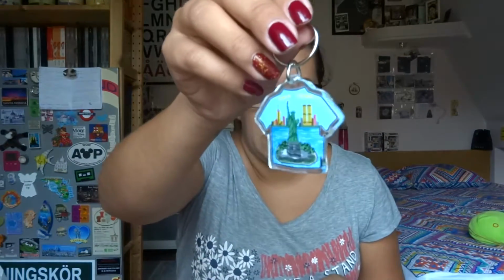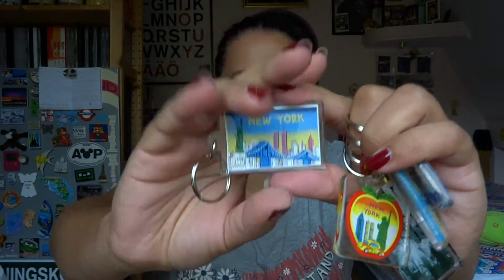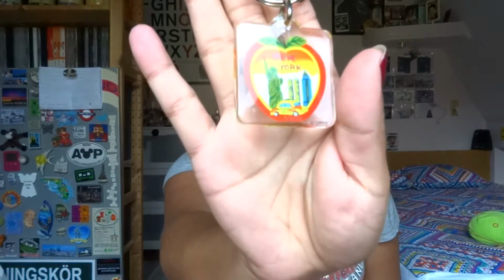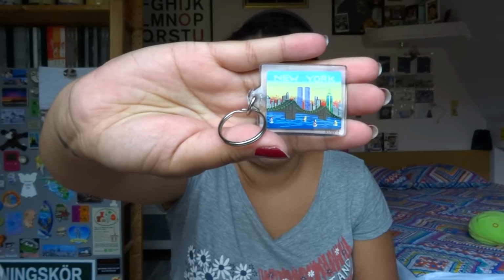I bought 6 keychains, and they were all $1.99 each. So we have the New York, like this. Oh, I don't know how to show this so you can see it properly. Like this. New York. So these are for my cousins and their spouses, and they can decide by themselves who is going to have what. I'm not going to say, oh, this is for you, this is for you. I'm just going to give them to them and say, you can choose whatever you want. And I have 3 cousins, two of them have girlfriends, and the other one has a husband. So I'm just going to let them decide by themselves. That's for my cousins.